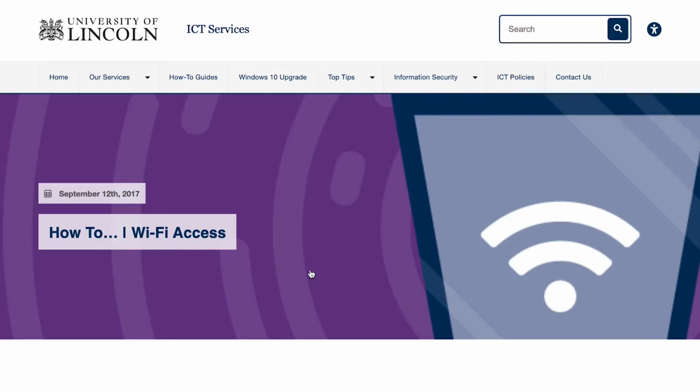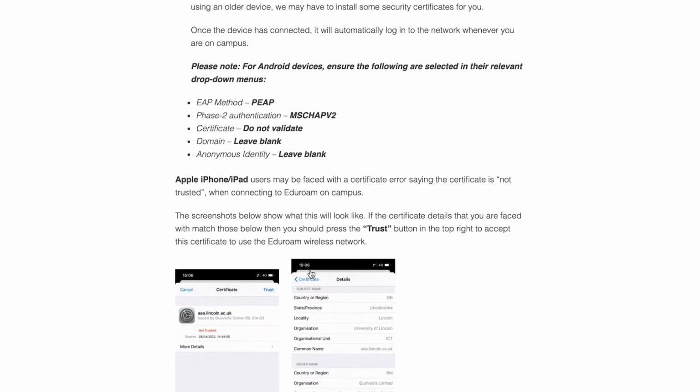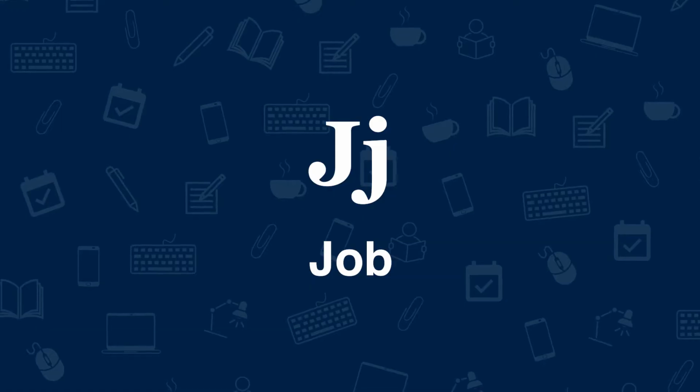The university provides free unlimited Wi-Fi across campus and in uni-managed student accommodation. You will want to connect to the EduRoam network, and you can find this information on the ICT website, which has all the links you need to connect.